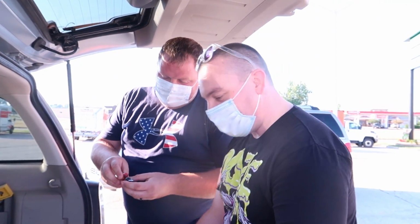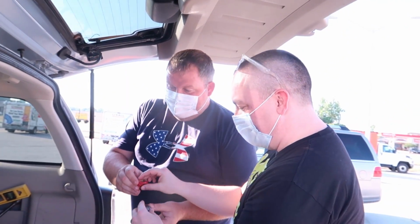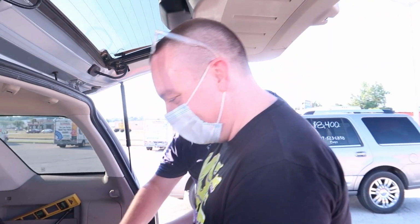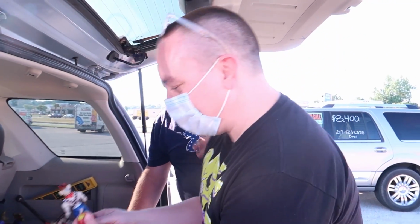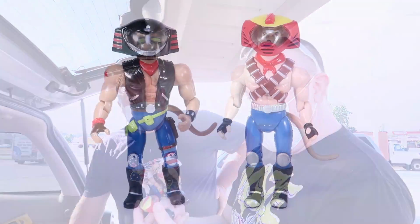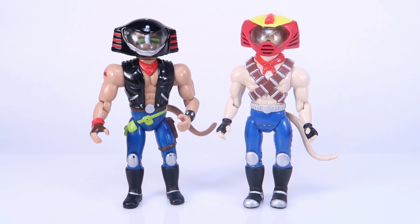And here is the Biker Mice. I kept these separate so they wouldn't fall in there. For the Biker Mice, they're both right there. I love it. It's so hard to get these with their helmets, too. I know. Yeah, that's amazing. I was actually shocked to find the helmets with these things. So cool, man. I love it.